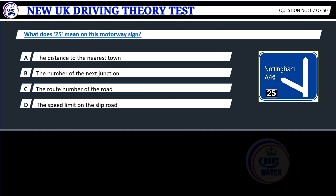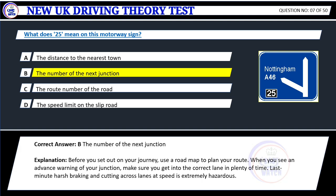7. What does 25 mean on this motorway sign? A. The distance to the nearest town. B. The number of the next junction. C. The route number of the road. D. The speed limit on the slip road. Correct answer, B. The number of the next junction.